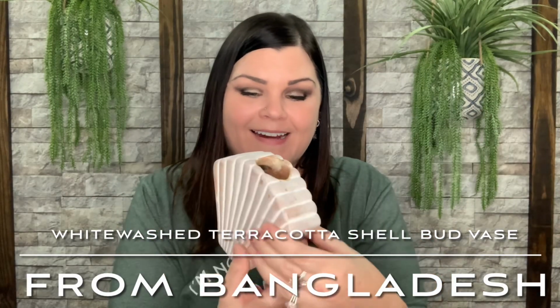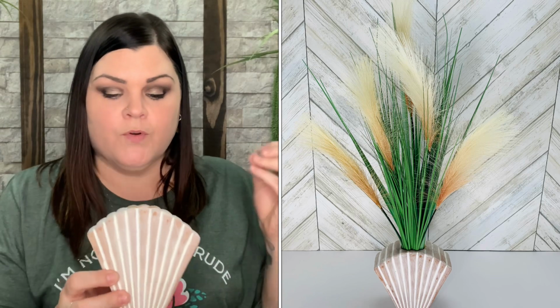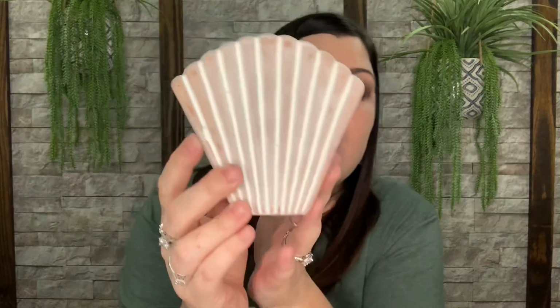Oh my gosh. I don't know if I want to put those little airy, wispy tail things in here. I don't think I want to do flowers. I want to keep this more natural, like woody things. I don't know what I'm going to do with this, but I have an amazing person who got me a gift card for Michael's. So I'm going to go to Michael's this weekend and find something to put in here. I don't know what I'm going to do, but this is so pretty.